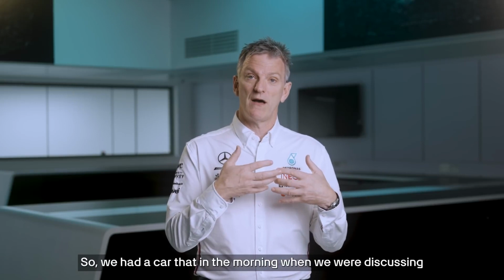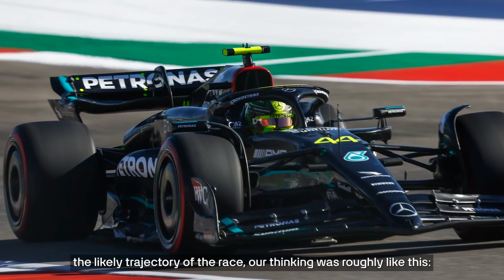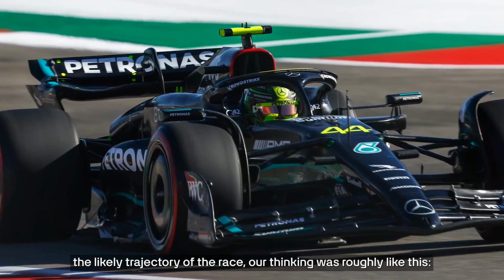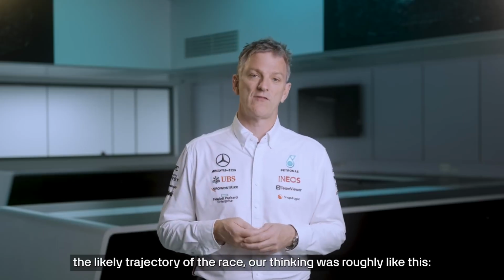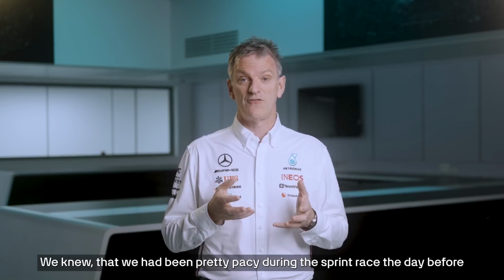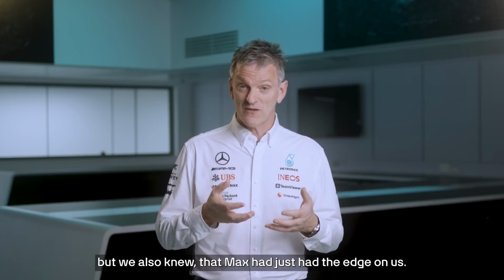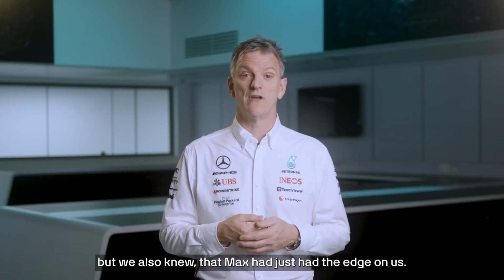So we had a car that in the morning, when we were discussing the likely performance of the car, the likely trajectory of the race, our thinking was roughly like this. We knew that we had been pretty pacey during the sprint race the day before, but we also knew that Max had just had the edge on us.